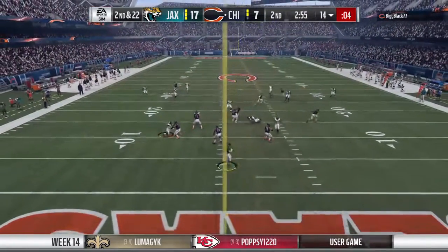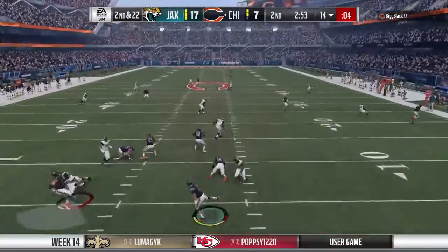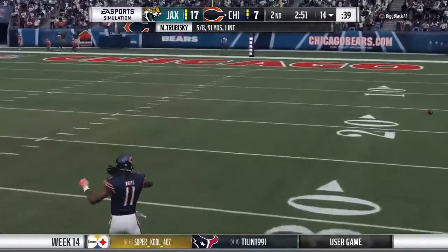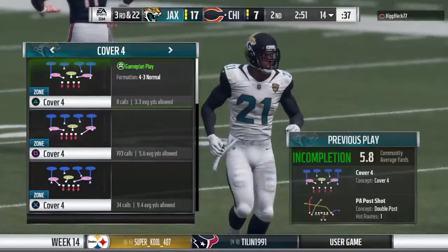They go play action with Trubisky, looking for White on the deep ball. And they went for a big play through the air on second down. Couldn't connect. Now it's third.